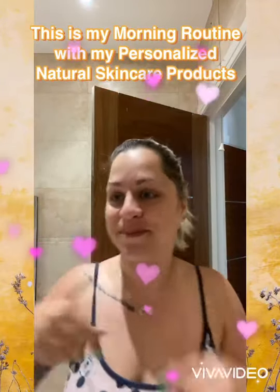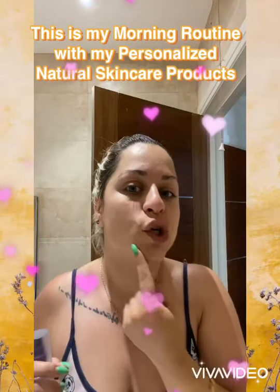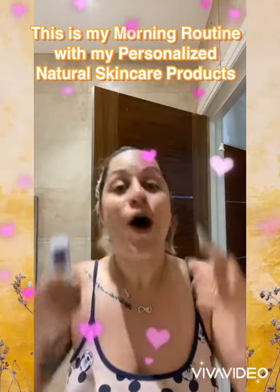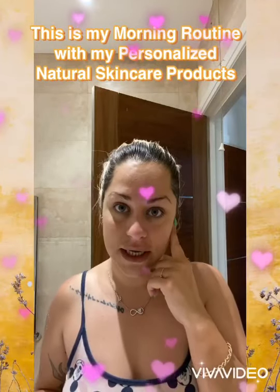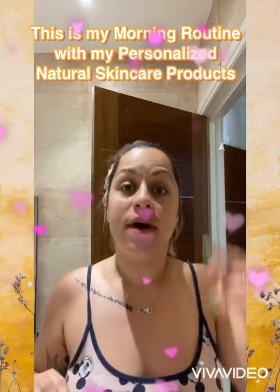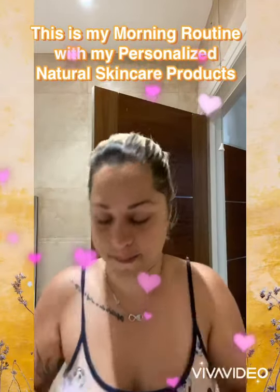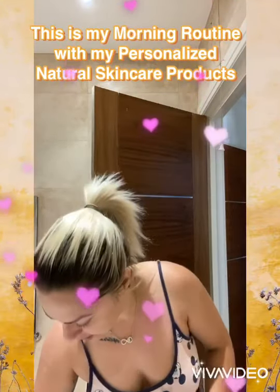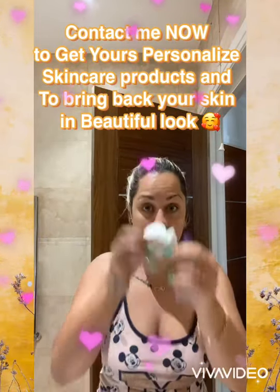Then the second step. I use it because I have a few spots here, sometimes they come all around, because, as I said, I have oily skin. And this is the point, that if you have oily skin, then you have problems with acne and huge massive pores like here and here. After that, I use my tonic water with one of these.